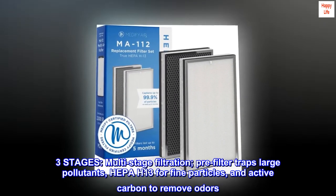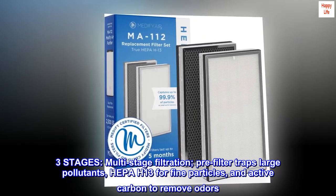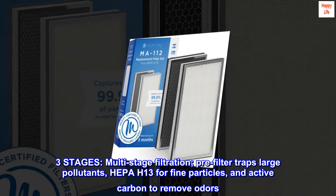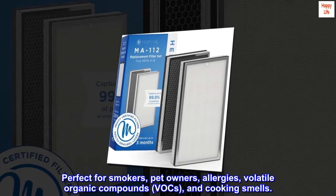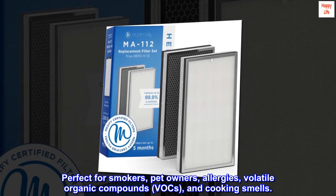Three stages, multi-stage filtration: pre-filter traps large pollutants, HEPA H13 for fine particles, and active carbon to remove odors. Perfect for smokers, pet owners, allergies, volatile organic compounds, VOCs, and cooking smells.